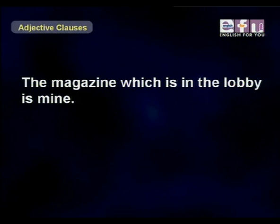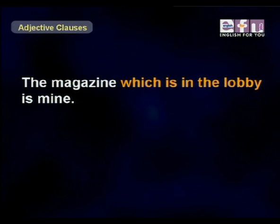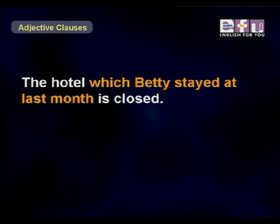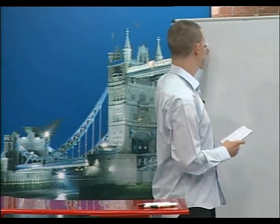And now let's look at adjective clauses which begin with which. Here are some examples for you to look at. The magazine, which is in the lobby, is mine. The hotel, which Betty stayed at last month, is closed. In the first sentence, which is in the lobby is the adjective clause. It describes the magazine. In the second sentence, which Betty stayed at last month is the adjective clause. It describes the hotel. So we can use which for things.